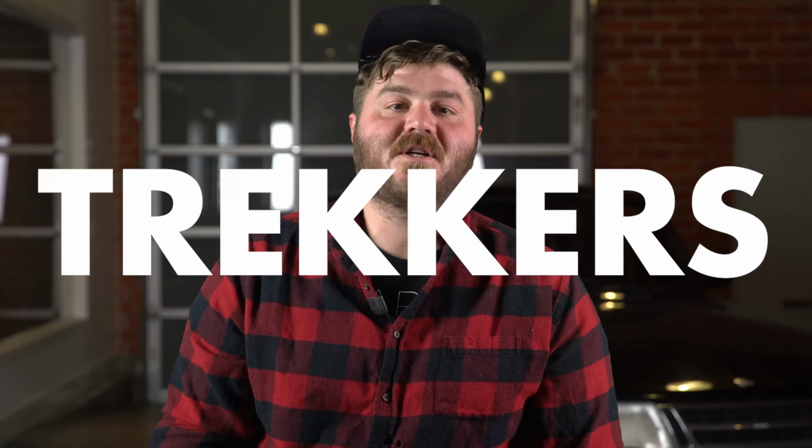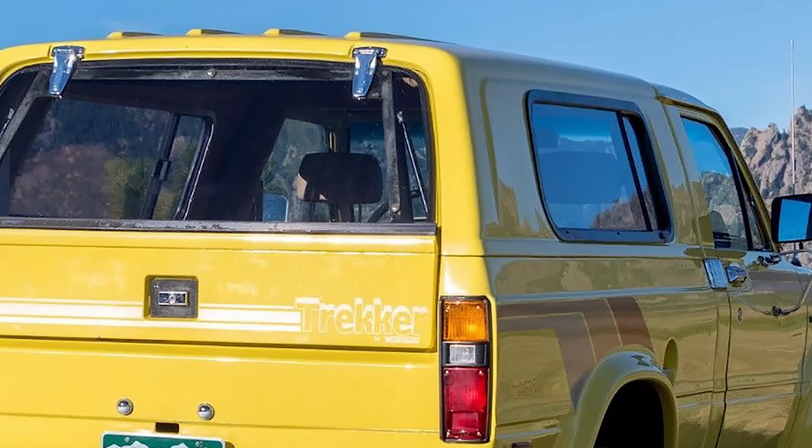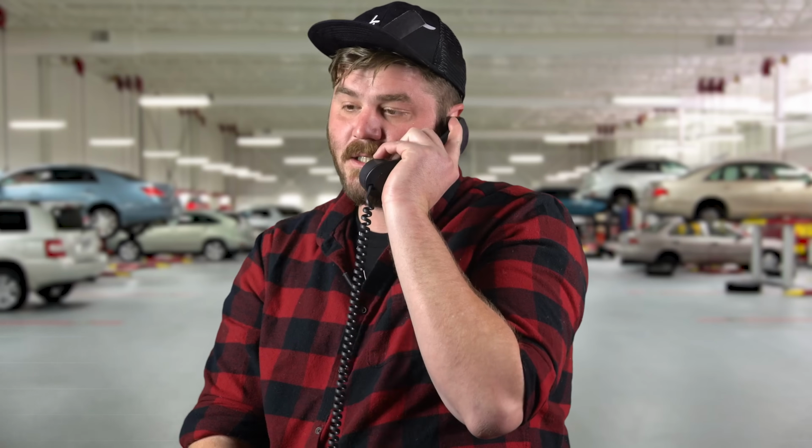About 1,500 Trekkers were sold. They featured a rear seat and a storage area covered by a fiberglass canopy. 1,500, while not a huge number, was 100% of the modified Toyotas. And Toyota's like, yo, we sold out of all those weird truck cars. Maybe we just make them less Winnebago and more Toyota. Cut out the middleman.